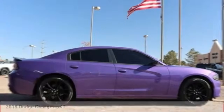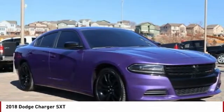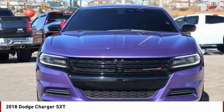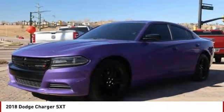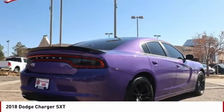Check out the 2018 Charger. Inject some versatility, comfort, and sophistication into your muscle. The Charger is a powerful sedan that excites at every turn. Peace of mind comes standard with Charger's 5-star government front and side impact crash test rating.